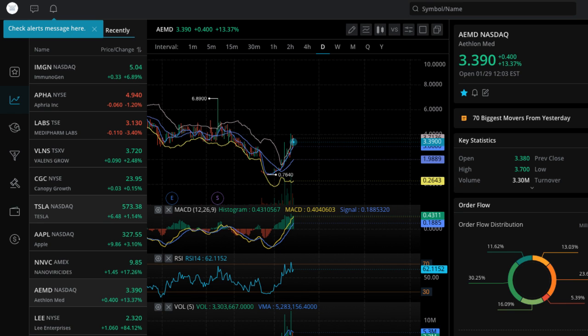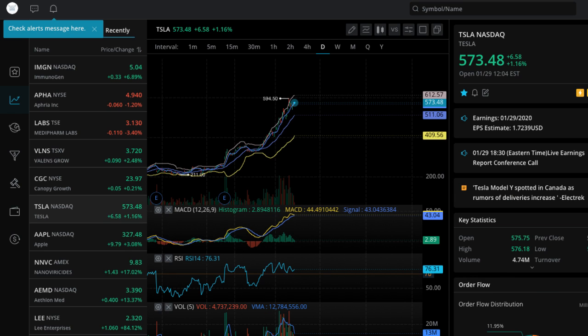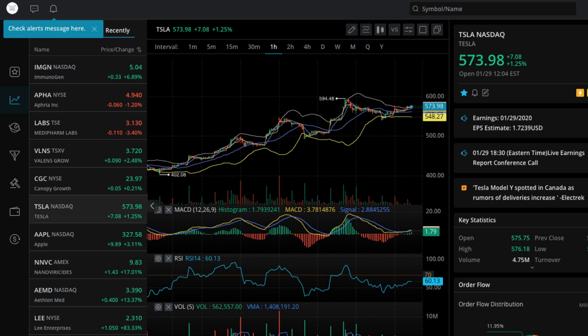Now, a company that is very interesting is obviously Apple. Today it beat on its earnings estimates. That's why they're up 3%. And the company that's going to be reporting aftermarket today is Tesla. Now, Tesla was another one of my picks, my number one pick actually, for January 2020. In the last month, we're not done the month yet, but in the last month, it is up from $402 to $573.86, where we stand right now. It has been an absolute giant.